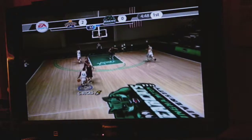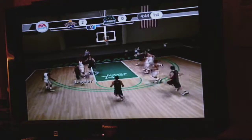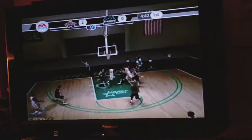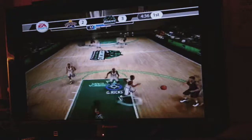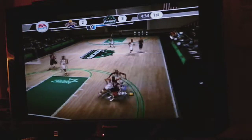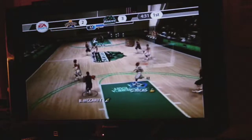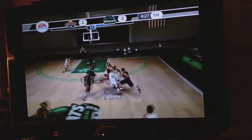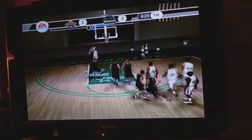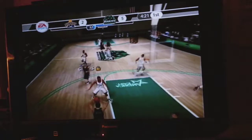Ricks brings the ball up, and the pass goes to Grady, who passed it back to Ricks. Ricks for a 3, and we go up 3-2. Hamilton passes it to McCarthy. McCarthy gets his pass stolen, who gets the ball to Pearson. Pearson with the layup, and we go up 5-2.